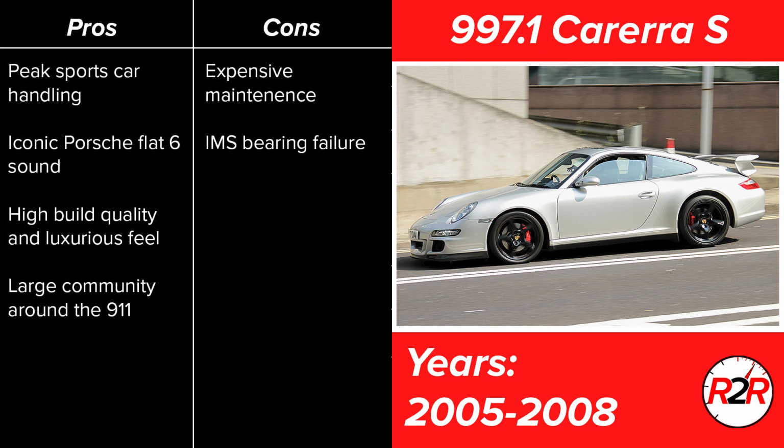Now, some pros and cons of the 997 are that it gives you peak sports car handling. The 911 is known as the top tier, highest echelon of sports cars, and for good reason. Now, the Porsche flat 6 has that really nice sound to it that is pretty much unique to these cars, and any Porsche is going to have that high build quality and a very luxurious feel to the interior and a very classy look to the exterior. Lastly, there's a large community around the 911. To pretty much any car meet that you go to or anything, there will be 911s all over the place, and everybody seems to love them.